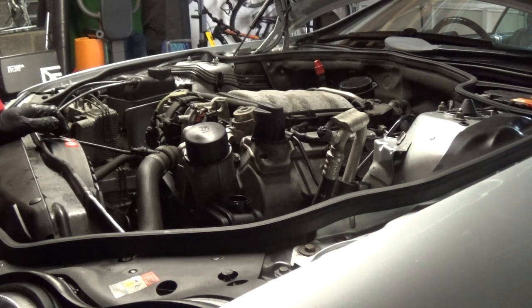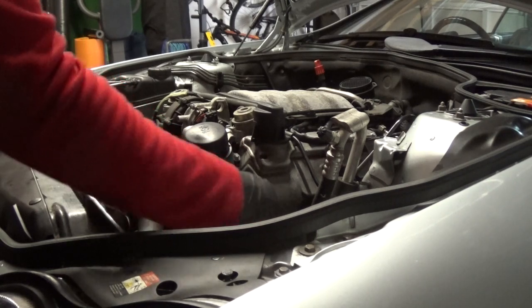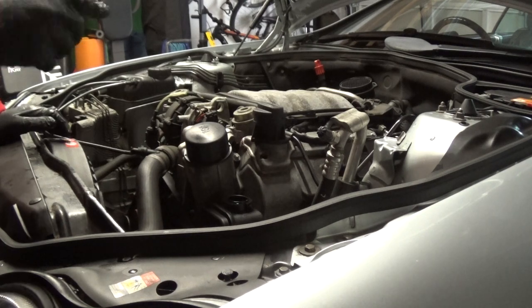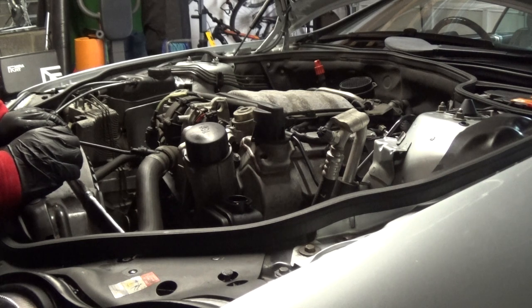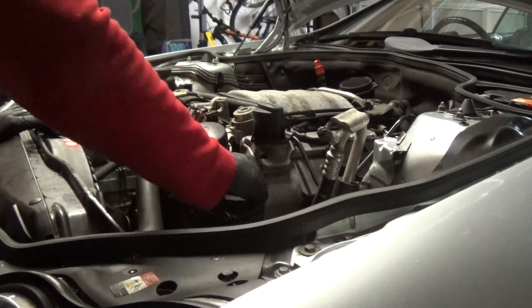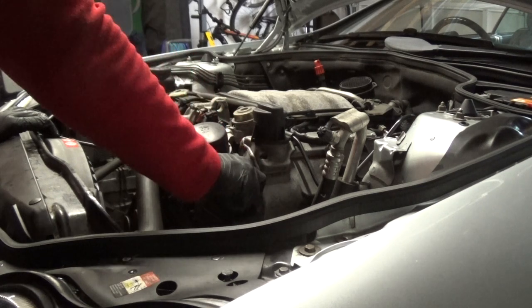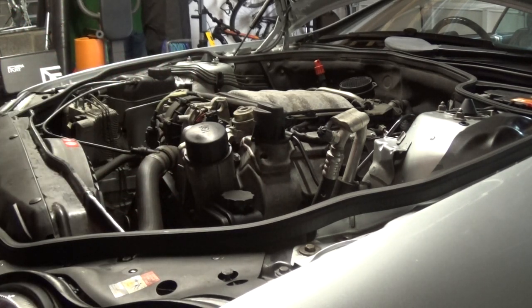Power steering's renewed. Old reddy, gunky, greeny, old reddy stuff is out, and the correct green stuff is now in. We'll get in the car once it's off the ramps, turn the steering lock to lock a few times, make sure all the air bubbles are out, which they should be, and that's us, we're good to go. Power steering fluid replaced, I should say. Once the car's off the ramps, we'll just make sure that level's spot on. And we're good to go. Cool.